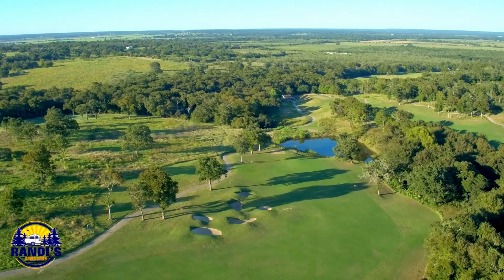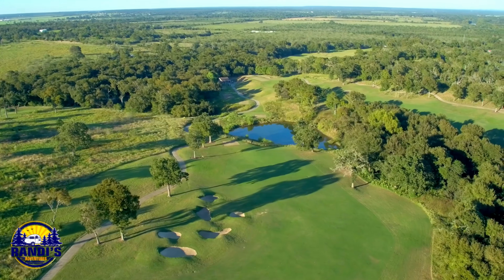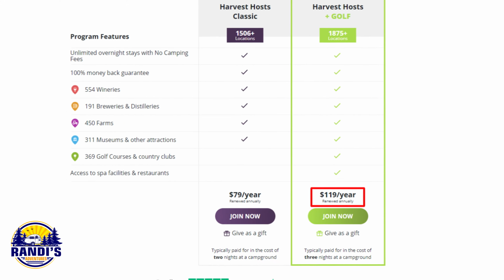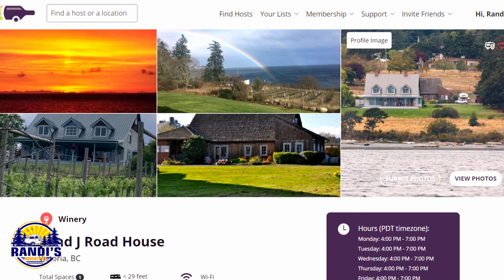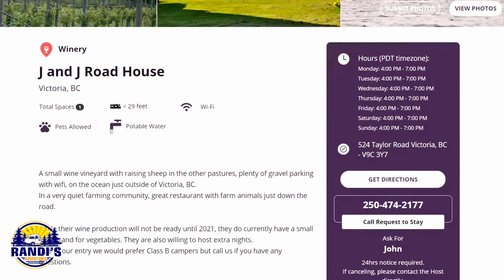For you golfers, Harvest Host offers a golf membership that includes all locations, plus their golf courses and country clubs. This upgraded annual Harvest Host membership is currently $119. That's pretty awesome if you're a golfer. So what is the incentive for a business to allow you to stay on their property for free? They hope you enjoy your stay, and to show your appreciation, support their business by making a purchase.